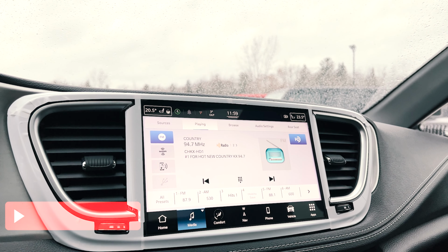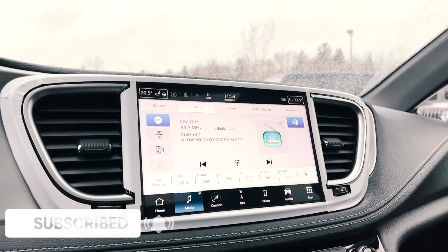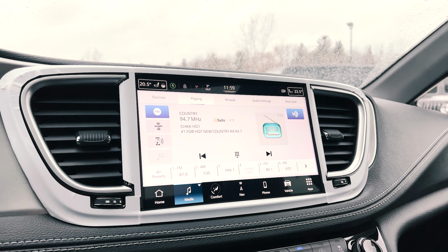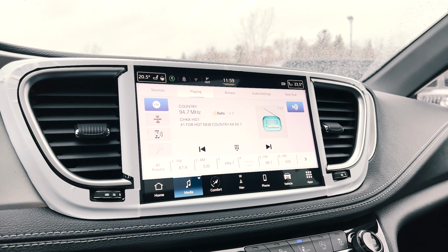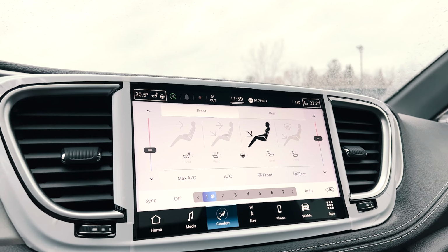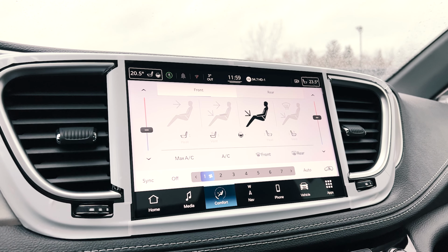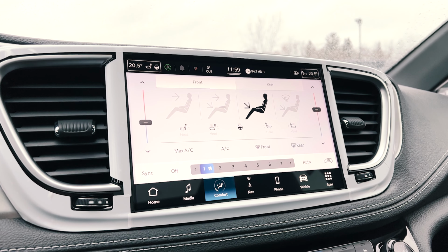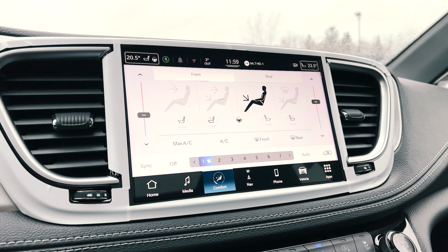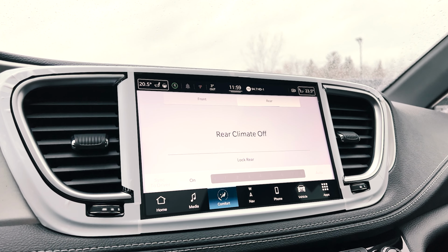Over on your media tab, you've got your typical AM, FM, and your Sirius XM, but now you can wirelessly connect your Apple CarPlay or your Google Android devices. And because of the theater group, you can also control the rear entertainment as well. Over on your comfort section, here you've got the same heating and cooling buttons, or you can use the touch buttons below that. And on this, you can also access your heated seats, vented seats, and your heated steering wheel, along with controlling the climate for the rear passengers.